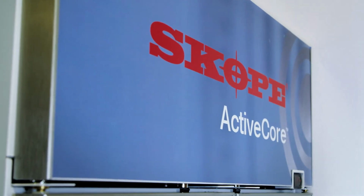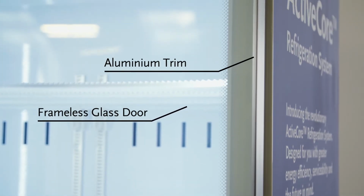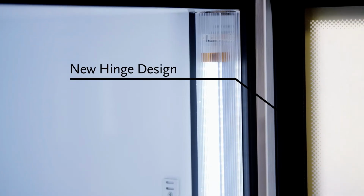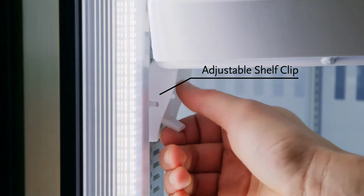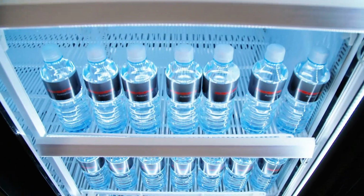We took the opportunity to update a lot of other areas of the entire product. It's got a new aesthetic, for instance, so it's a new frameless glass door design with new ergonomically designed handles. It's got a new updated hinge design, which gives more flexibility and adjustment. We've got new shelf clips, for instance, which make adjusting shelves and setting up the fridge a lot easier.